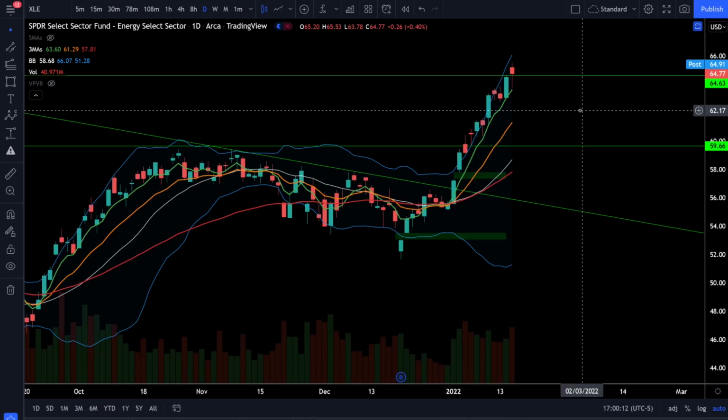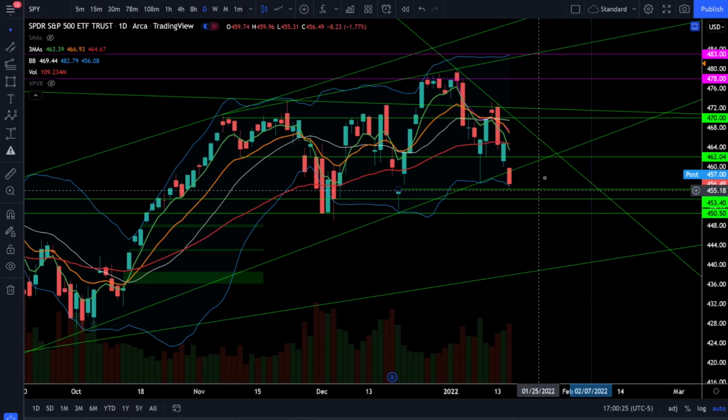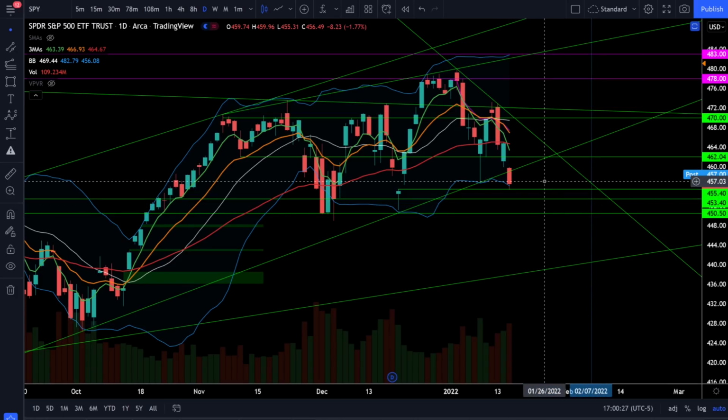The energy sector was up 0.4% today, and the energy sector continues to look very strong with very strong bullish price action and a very strong bullish trend. So jumping back over to the S&P 500, you can clearly see this is going to be a very volatile time in the market, and this is going to be a very critical support level for SPY.